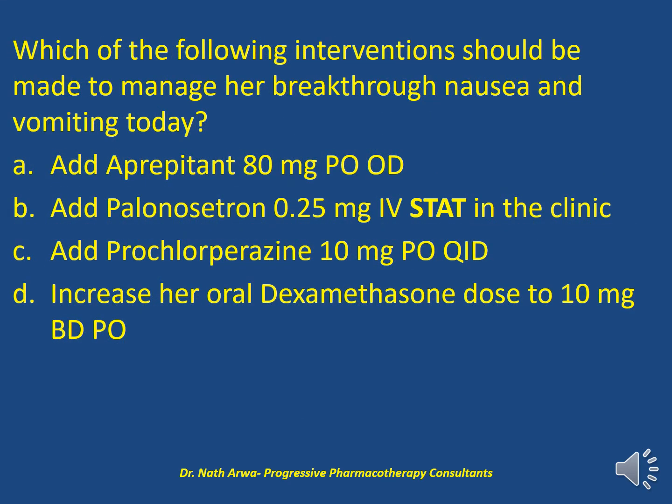Now the question is, which of the following interventions should be made to manage this patient's breakthrough nausea and vomiting after this call? Should it be add aprepitant 80 milligrams orally once a day, or would you add palonosetron 0.25 milligrams IV, started in the clinic when she returns today, or would you add prochlorperazine 10 milligrams taken every 6 hours, or would you increase her oral dexamethasone to 10 milligrams taken orally twice daily? I'll give you 10 seconds to choose the correct answer.